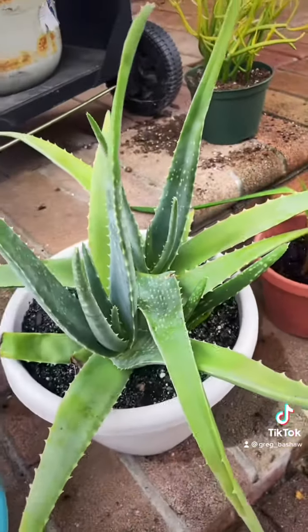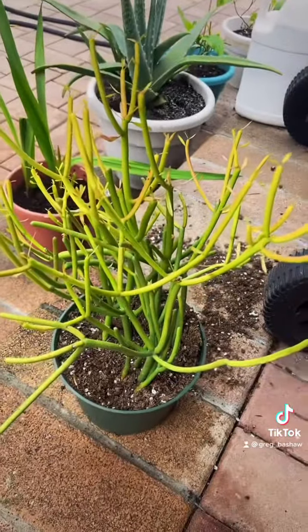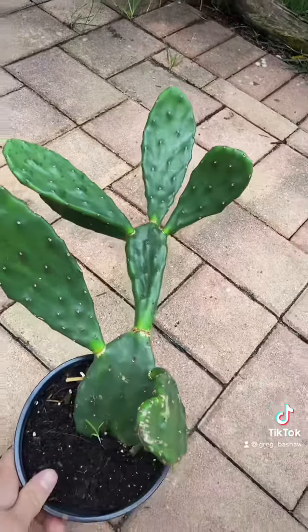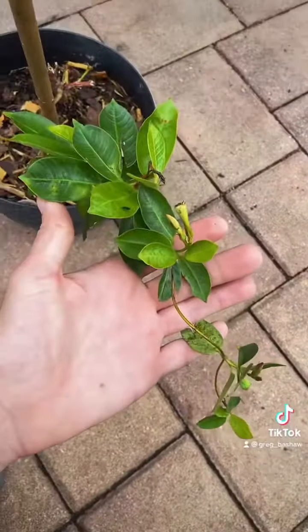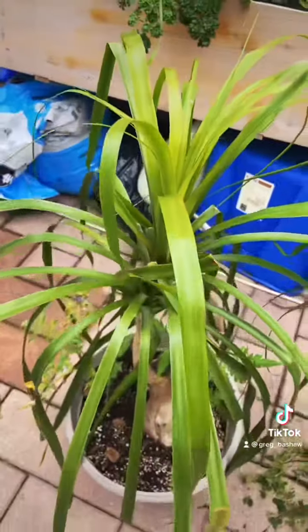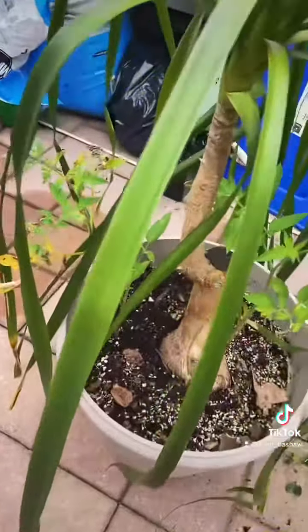This is my larger aloe plant. This is a Euphorbia pencil cactus. Got some free mystery bulbs that I'm trying to grow. This is a cold hardy Opuntia cactus. A tiny mandevilla. A cold hardy chrysanthemum. My pineapple plant. This is a ponytail palm that my dad threw some little tomatoes in. I gotta take those out soon.